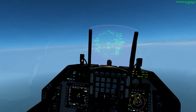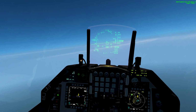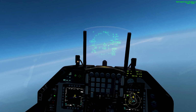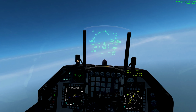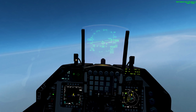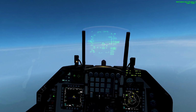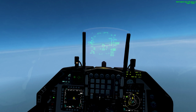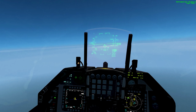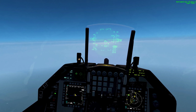Hunter, we still have chevrons. Copy, I'll continue. But yeah, remember Fox 1s only. That means I have to keep the lock, right? That is correct. I think they're close together, so we'll just Fox on the same thing. I can't really decipher who's who. Yeah, I'll only talk on the guy that I can see.